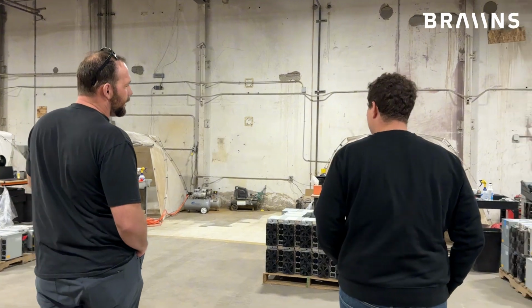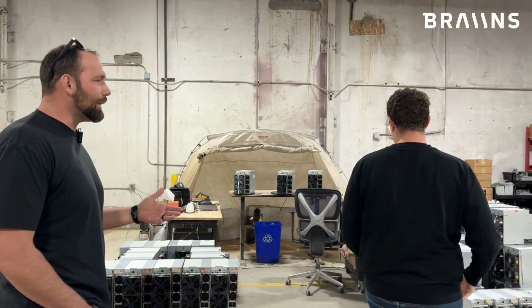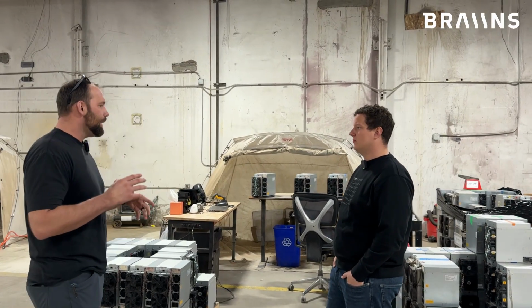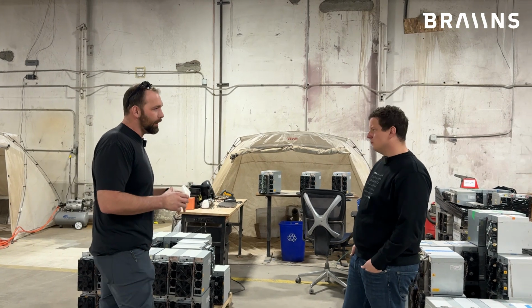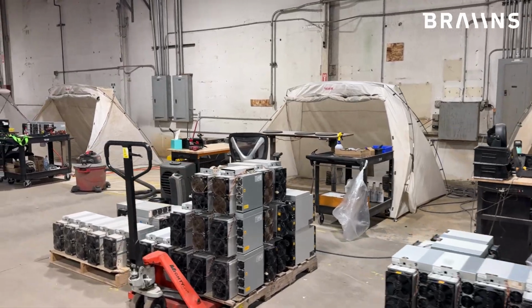These miners, they run in locations all over the world that are not necessarily the cleanest. They may not have good filtration. If a miner is dirty, like it got dust in it, it increases the heat, and that's what causes part failures. So the cleaner you can keep the miners, the less failures you're gonna have. So nothing gets done until they're cleaned.